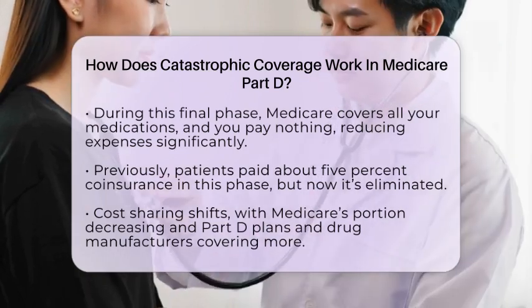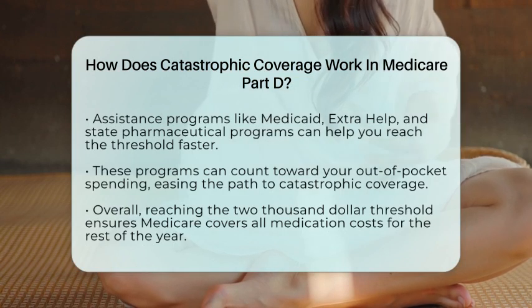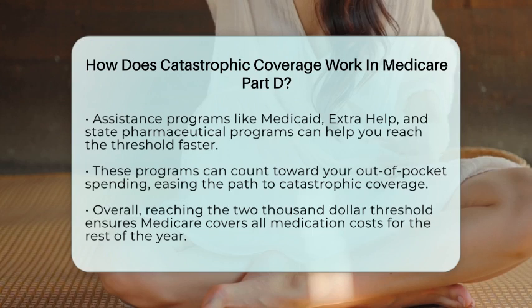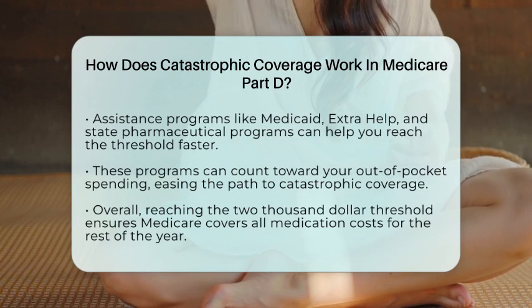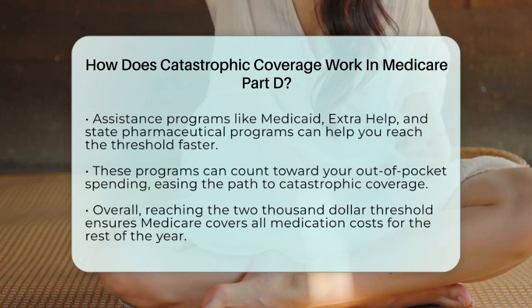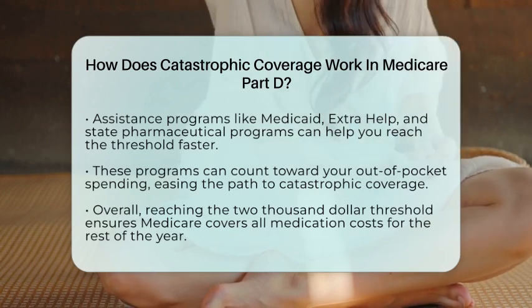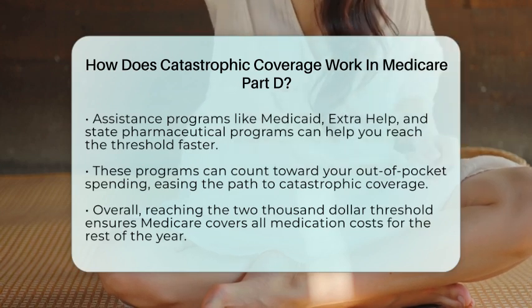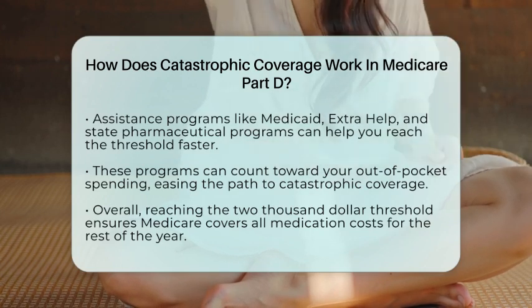There are programs like Medicaid, Extra Help, and state pharmaceutical assistance that can help you spend less on drugs and reach this phase sooner. These programs can count toward your out-of-pocket spending, making it easier to get to the point where Medicare covers everything. In summary, once your out-of-pocket drug costs hit $2,000 in a year, you enter the catastrophic coverage phase. From that moment on, Medicare pays for all covered medications, eliminating the coverage gap and easing the financial burden for those who need many or expensive prescriptions.